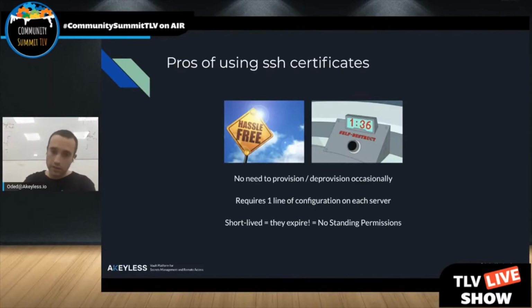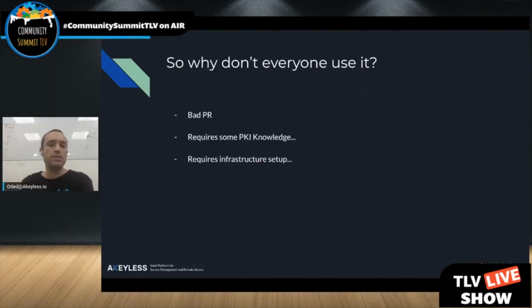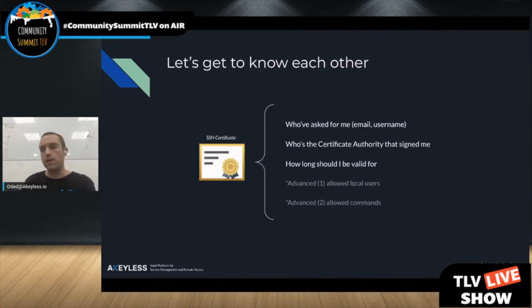Now, despite all of that good stuff, it seems that not everyone is using it. And the reason, most probably, is bad PR. No one really promoted SSH certificates very well. And I think it's a result of needing some understanding of PKI. But that's just old news, guys. It turned out to be very easy to start working with SSH certificates, although it does require some understanding of the infrastructure. I'll show you some of those open source solutions, and I will provide you more links for you to go further.